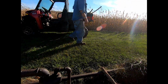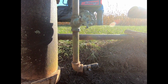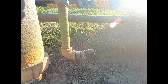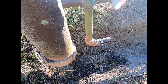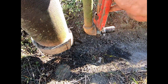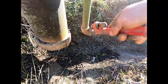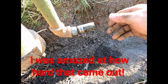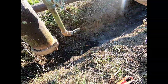Okay, so what's going on here is, I don't know if you can see, but this fitting is all screwed up. And the pipe grew and heaved up out of the ground. And that's a plastic fitting and it's got it screwed up. So we're going to spin that out of there. I got a brass one to replace it. Well, pipe wrench won't dig into the plastic fitting enough to spin her out. So I sent Dad after a pair of channel locks. So he'll be back. We'll be back.